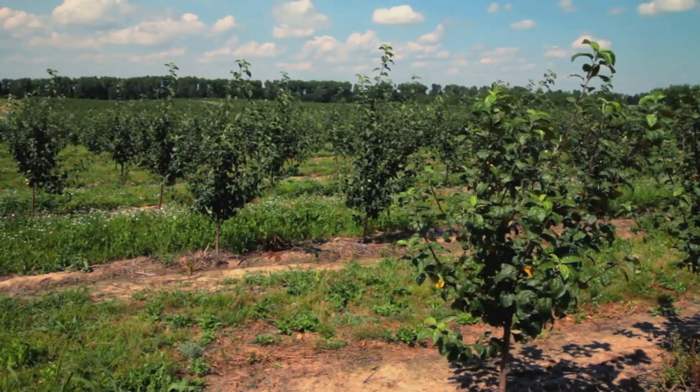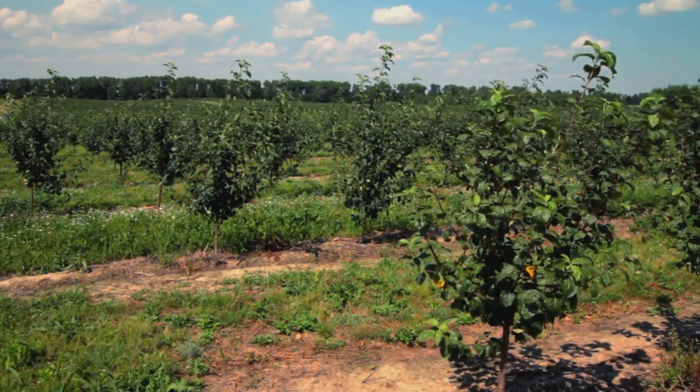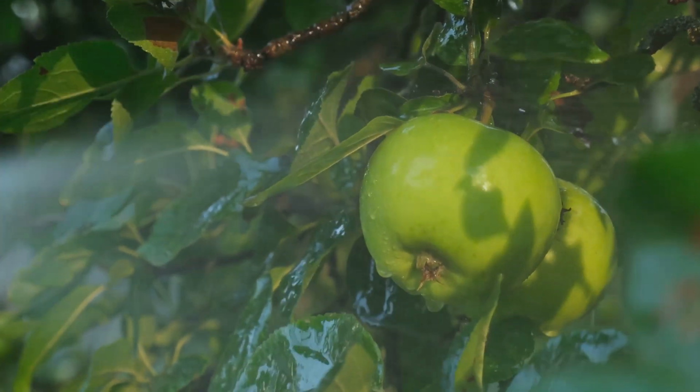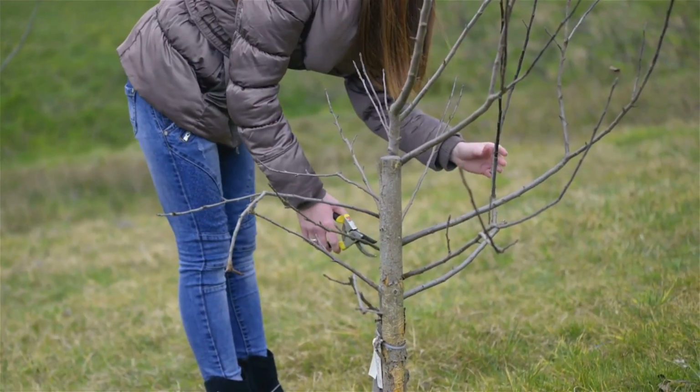Now, if you thought apples needed tons of water, think again. They actually prefer well-drained soil and moderate moisture. Overwatering can harm them. Proper watering techniques are crucial. Too much water can lead to root rot, while too little can stress the tree. Balance is key.